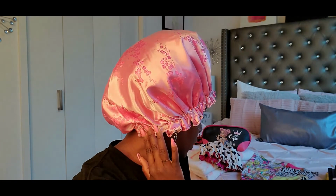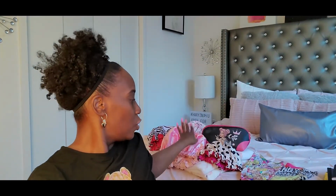Some people may tie a scarf to keep the edges flat and then put this over. You can do that as well. And this is the oversized one, so it's the middle size that I offer. And there you go, guys. And then you can still look cute, because you have so many different colors to choose from.